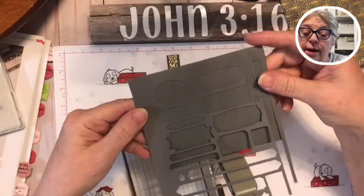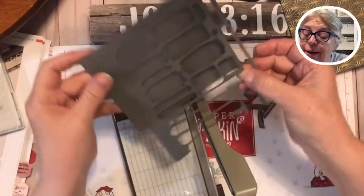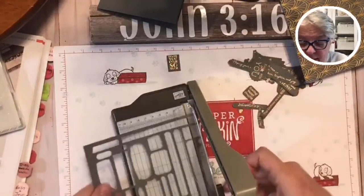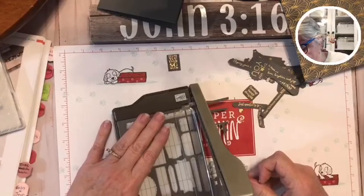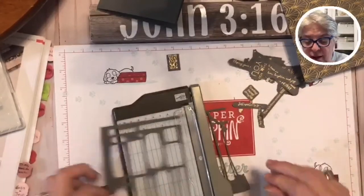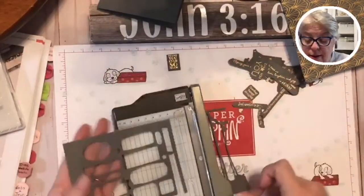I'm laying it on my card. It's not going on yet, but I'm getting a feel for how long I need this to be. So I'm going to be cutting it right here, okay? Just put a little fingernail in there and make it, just kind of mark it. And make sure that I don't cut off that little bar there. And look, we have a smooth edge going across here, all right? We're going to do the same thing here.